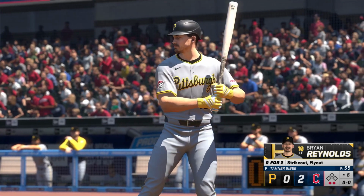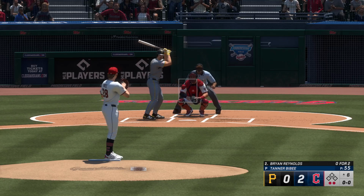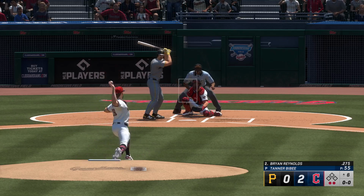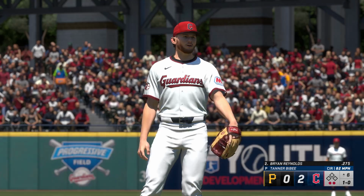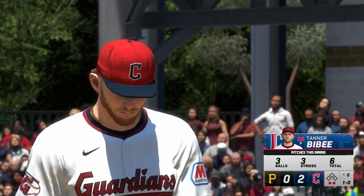Well, on the mound, very efficient, able to produce an outcome, it seems like, within the 3rd or 4th pitch of just about every at-bat. A little bit low. Pretty frugal guy. He is very efficient with the pitch count in this one.